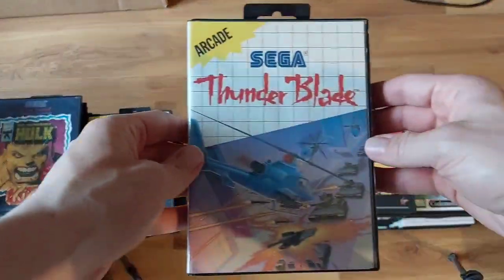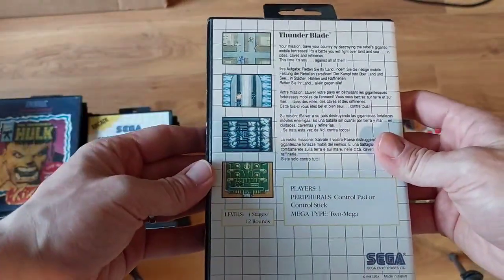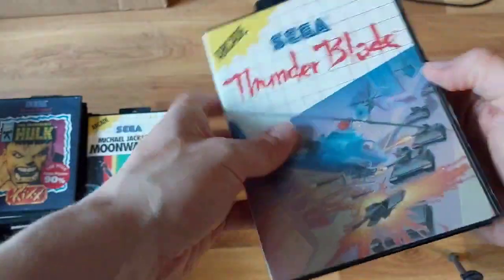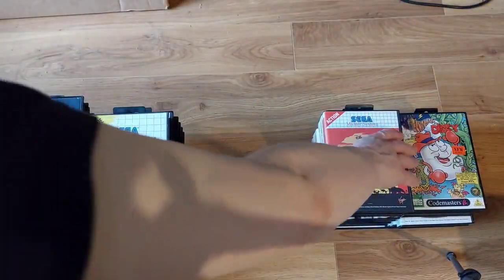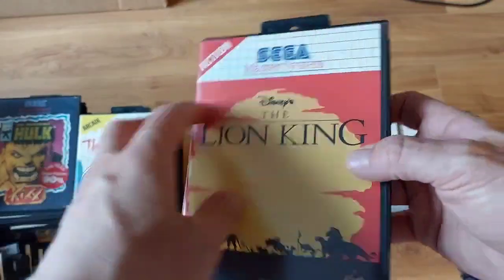And we have Thunderblade, not the best game. It's tough to do the kind of super scalar stuff. Their screenshots are actually pretty decent, but gameplay wise wouldn't be the best. Again, I'm actually into another bundle. A lot of these were bundled up.